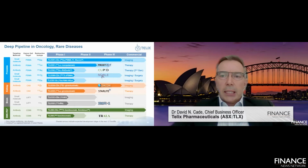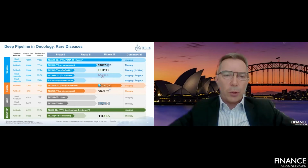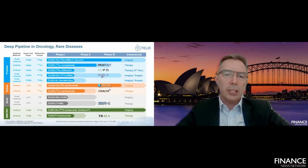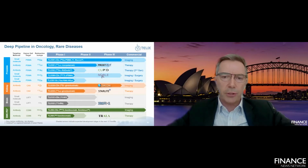The second point is that Telix has a fast-following renal cancer imaging agent known as TLX 250 CDX. It doesn't have a brand name yet. This asset is nearing completion of its phase 3 development in our trial known as the Zircon trial. And the asset's been granted breakthrough therapy designation by the FDA. So we'll review this in a little bit more detail later on as well.